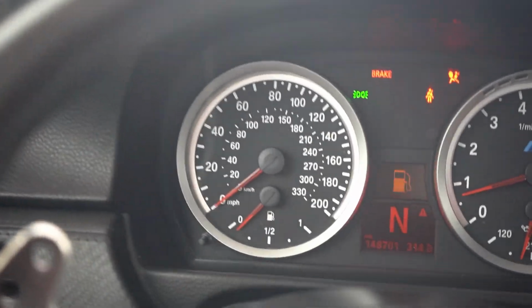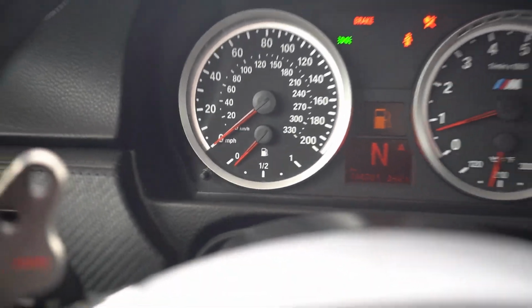Now I will say this is the absolute lowest I've ever let this car get when it comes to gas, and I'm really curious to see how much this is going to take to fill up, so leave your guesses in the comments.